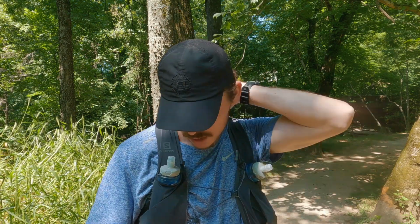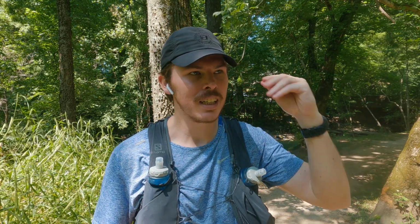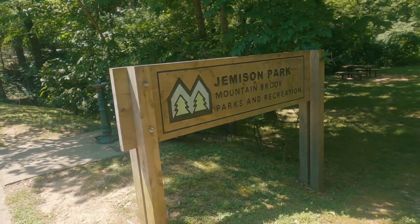We're feeling good, getting a little bit tighter, obviously from just walking so much, but it's fine. We're making it. This is gonna be a breeze. We're about to walk another 5-ish miles and then go get something to eat.